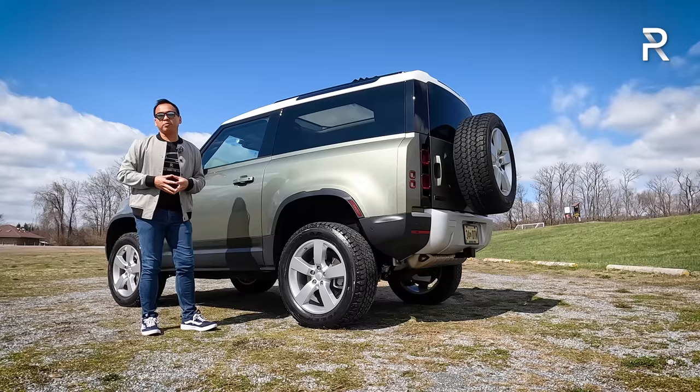But with all that said, I hope you guys have enjoyed my full overview on the 2022 Land Rover Defender 90 two-door.